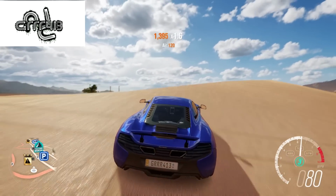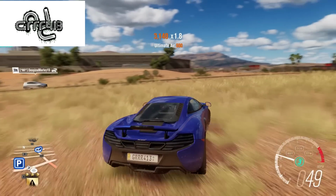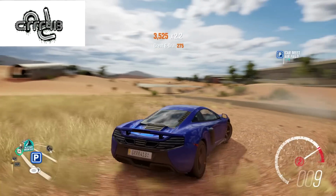I feel like when you go into your race setup, it should have just been a race setup and then underneath, advanced options or something like that. I don't know. But I liked it.